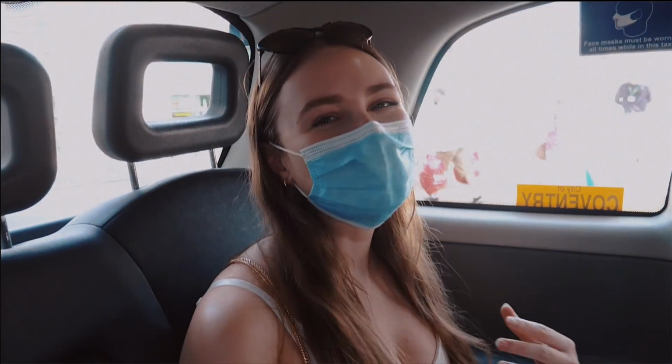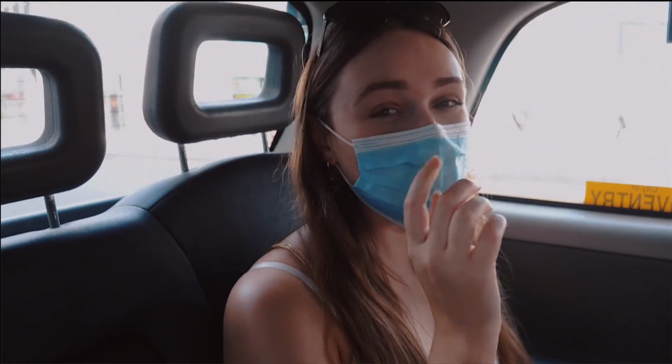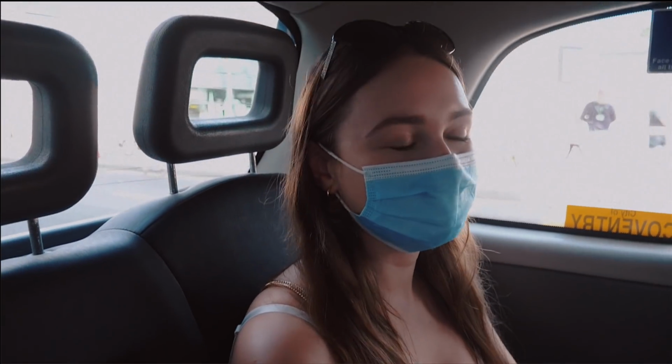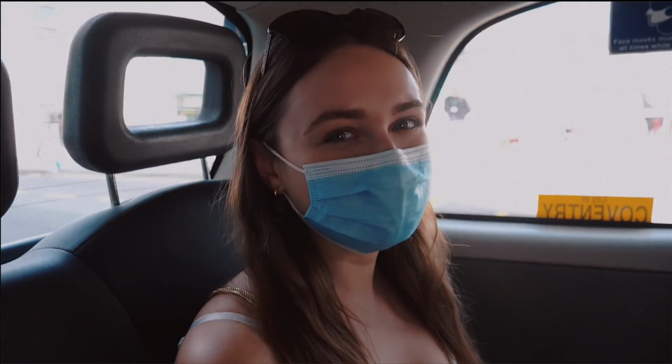This is Staz's first time in a black cab. Yeah. And not just here in Coventry, but in general, I've never been in a black cab in the UK. Wow. It's a day of many firsts for Staz.